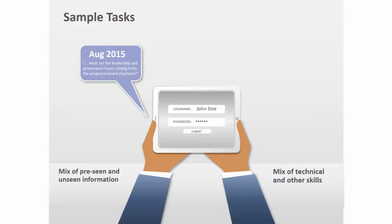In August 2015, there was a question about governance. What are the leadership and governance issues arising from the proposed board structure? There is some technical knowledge involved here. You would need some understanding of the main corporate governance principles. But there is also a lot of common sense when thinking about how certain changes would affect the leadership of an organisation. For each issue, it would have been important to explain why it was an issue, rather than just listing problems.